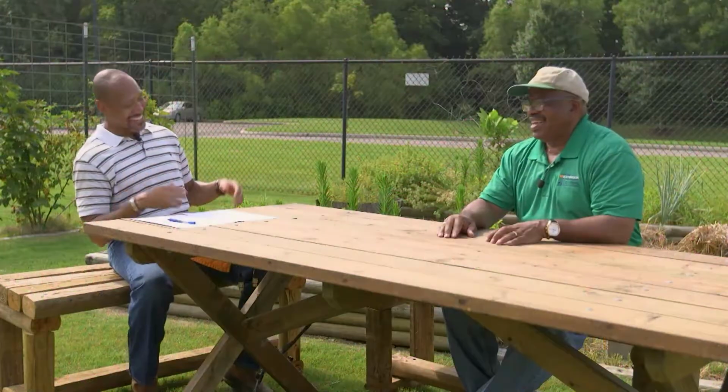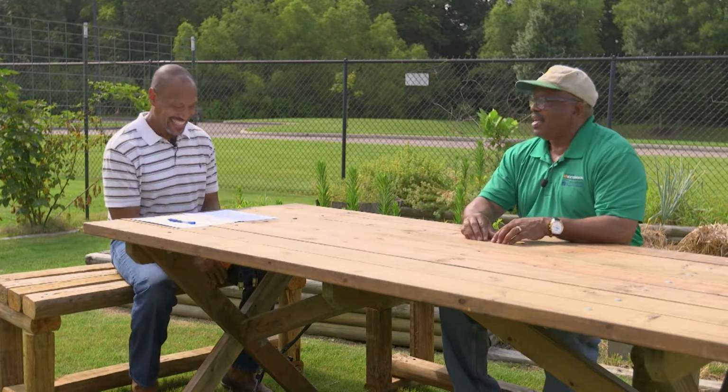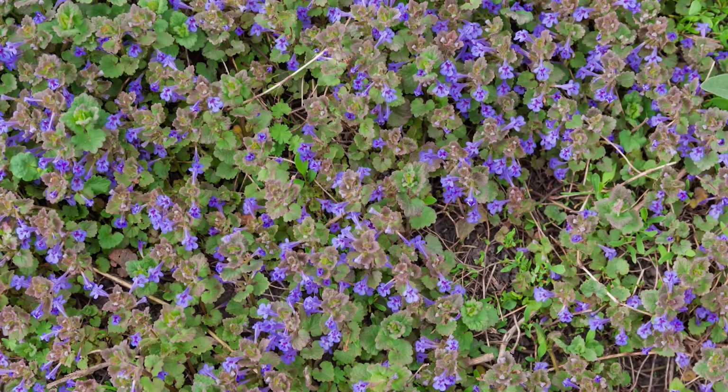So what do you think that is? A lot of times we want a weed to go away forever. Yeah, forever. Let me know about that. How can you do that? Looks like ground ivy. There could be ground ivy in there.